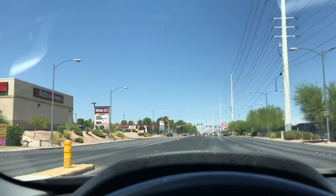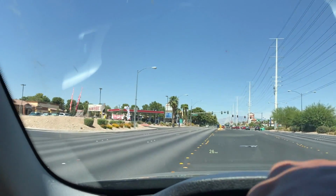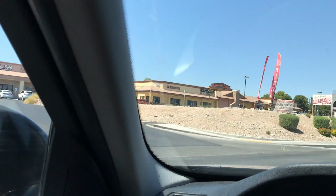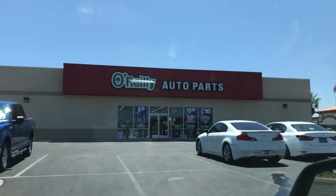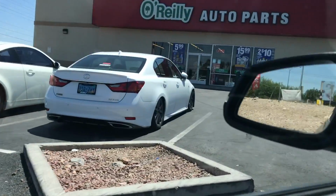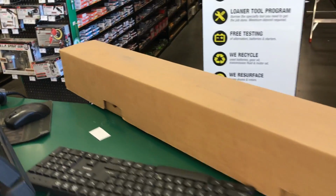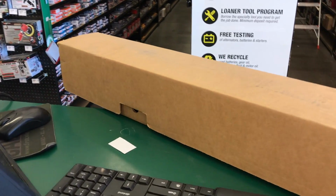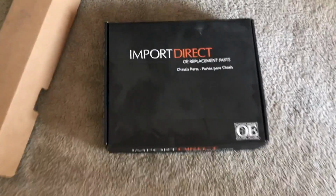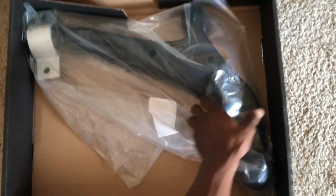So stay tuned. Alrighty guys, we're definitely gonna clean out that trunk, but before we do that, let's go pick up these parts really quick here at O'Reilly's Auto Parts, and we'll just grab the parts, and I'll let you know how much they were after I grab them. So we've got the axle here, and I think he's gonna show up with the lower control arm in just a sec. Alrighty guys, just made it back to the house here, and we have our lower control arm.